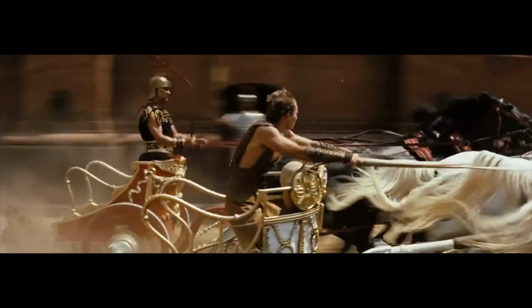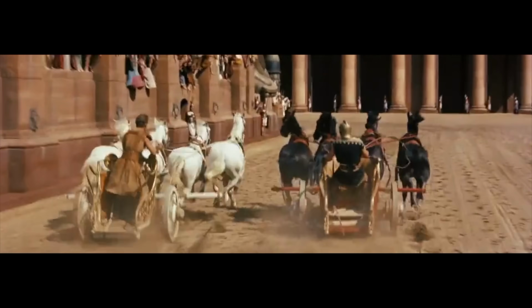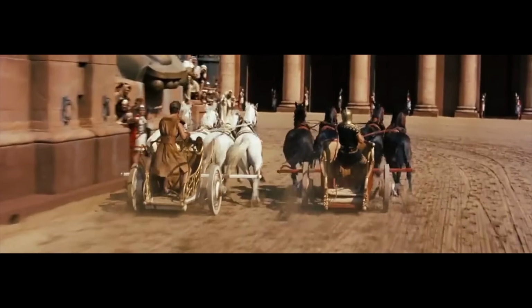Did you know that the leaf spring dates back over 4,000 years to the Roman Empire and chariots? It's old technology. I looked it up. What? I looked it up.